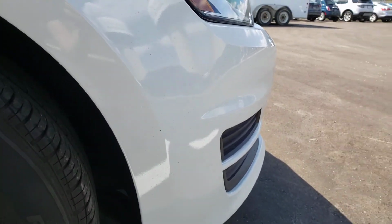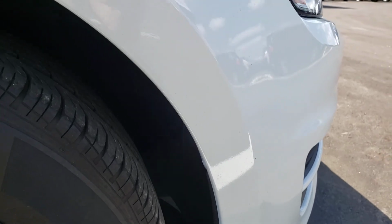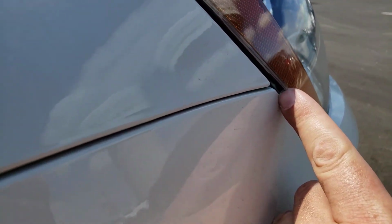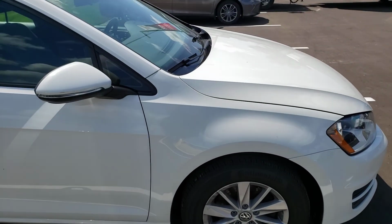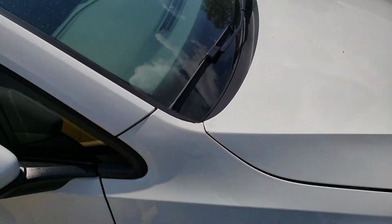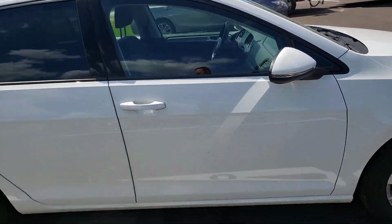I believe the bumper cover has been painted as well. You can see some orange peel and some overspray on the headlight here. So there will probably be a bit of a front end collision. The gap is not too great here either. Unfortunately, because the hood won't open, I can't inspect much further.